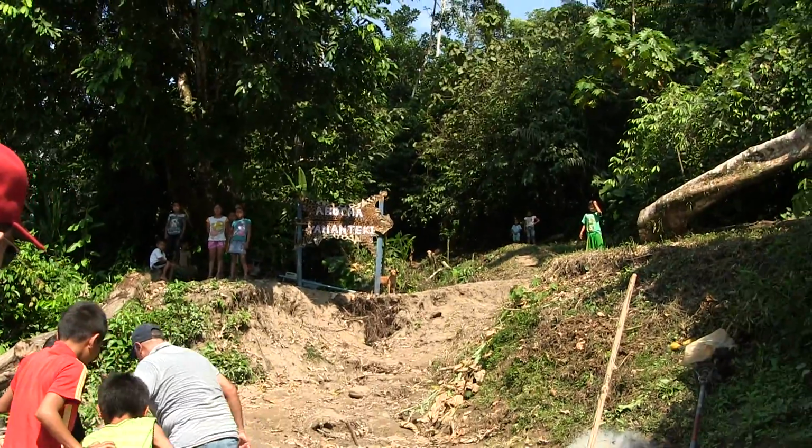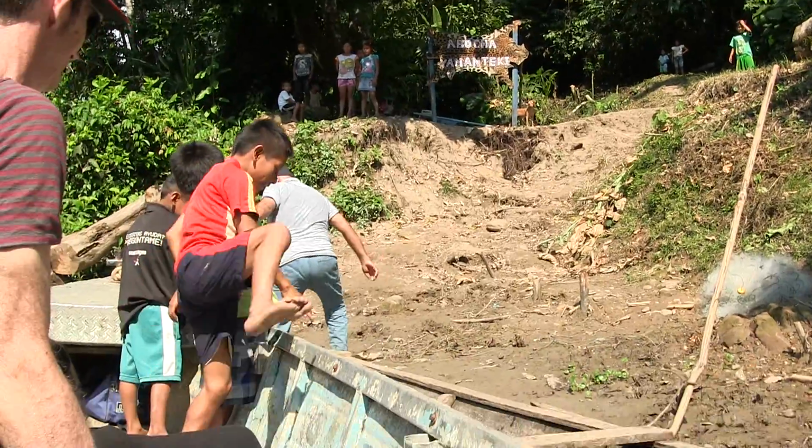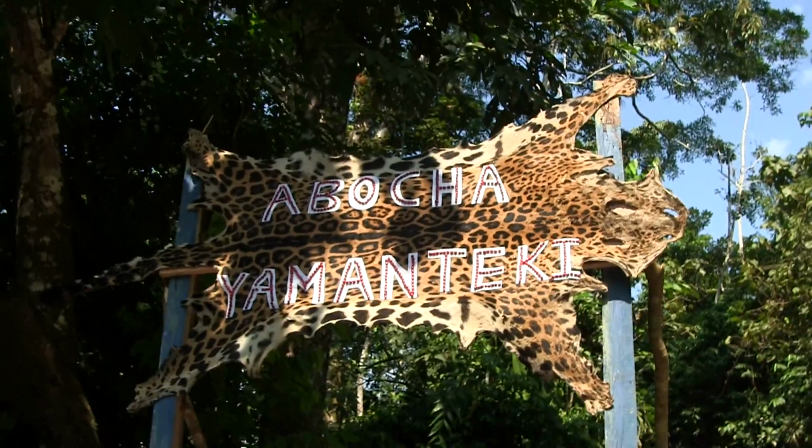Look at that skin, leopard skin. What does that mean? Leopard skin.